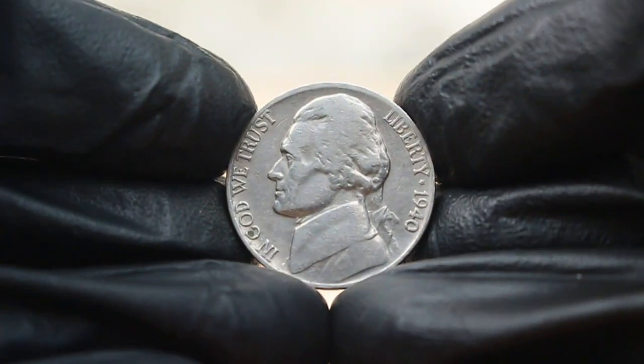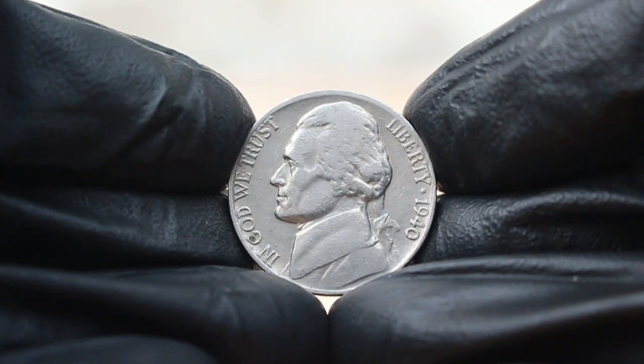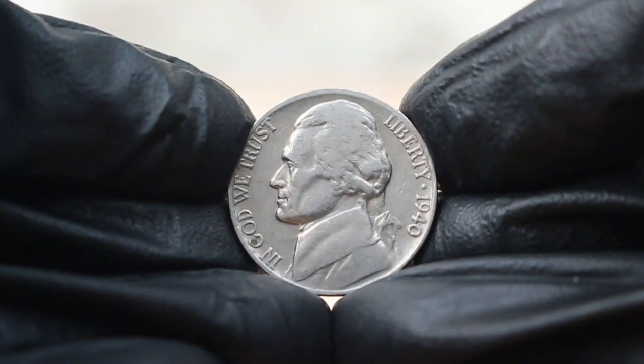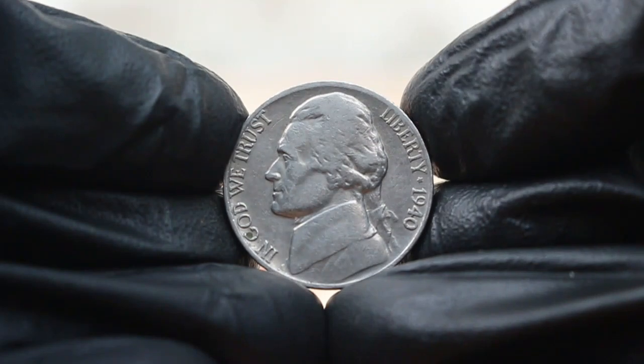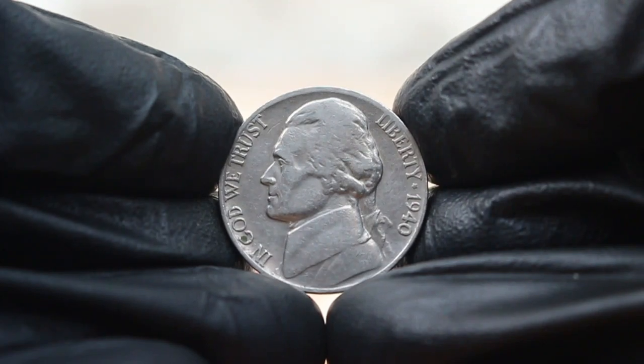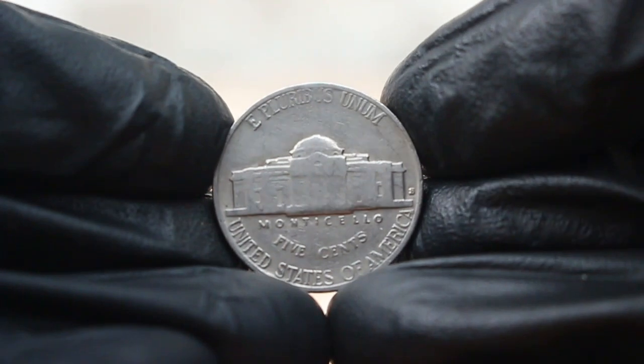Next up, the 1940 Jefferson nickel showcases Jefferson's Monticello home. Below Monticello, you'll see the coin's value, 5 cents. Around the top, we have the words United States of America, and directly above Monticello is the Latin phrase "E pluribus unum," meaning "out of many." This design reflects American ideals of unity and freedom.